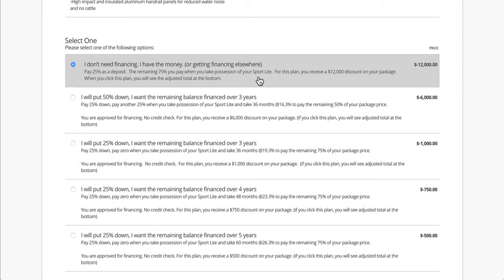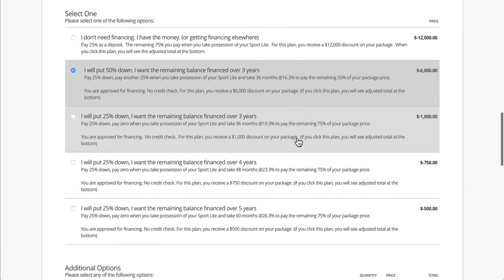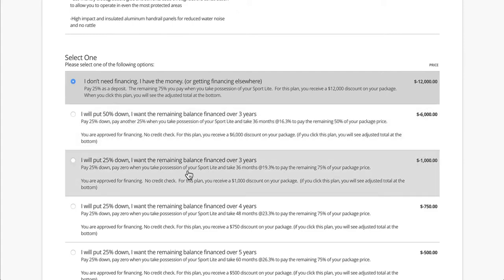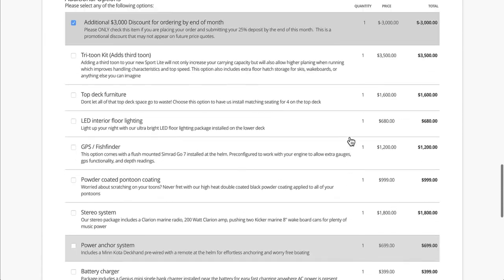But if you need our financing, you're already approved. And you've got several programs here to pick from. So as you pick any of these, you'll notice whether it's $6,000 off or $1,000 off, it will reflect on your total at the bottom. Now let's scroll down to the last section. Look at this. Now this is not going to be here all the time, but we have an additional $3,000 off. It might say $1,000. It might say $500. This is a good time of year right now, and I'm going to go ahead and check that off. And I'm going to go to the top here, and I'm going to check off I don't need financing. And watch this. I'll go to the bottom, and I see that really low price of $39.7, which is an incredible price for this boat.